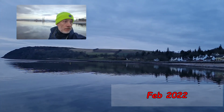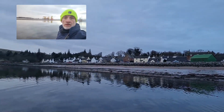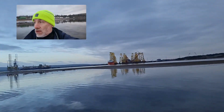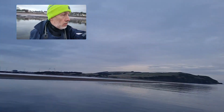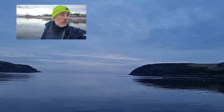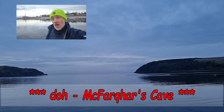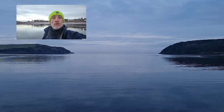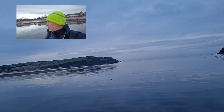Morning, out for another quick paddle, down at Cromarty Beach. So, a really calm winter's day. Gorgeous. The aim is to just go around Sutors Point, see the stacks, and Macfarquhar's Cave, or whatever you call it, and hopefully see some dolphins and wildlife. Glorious day.